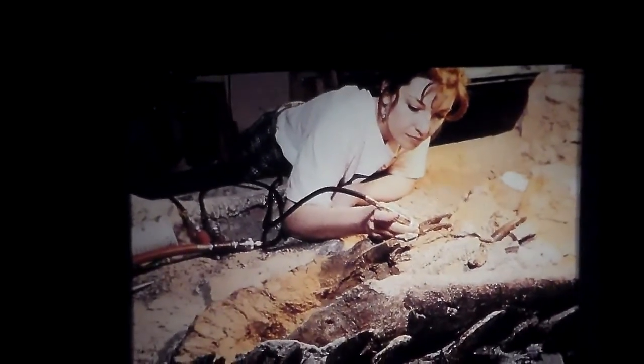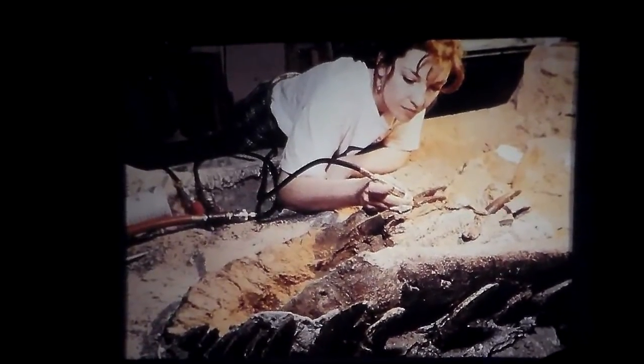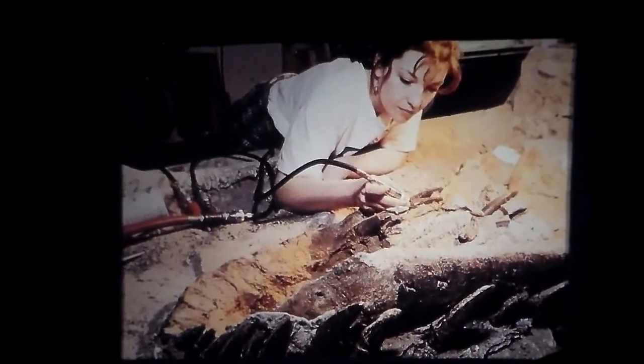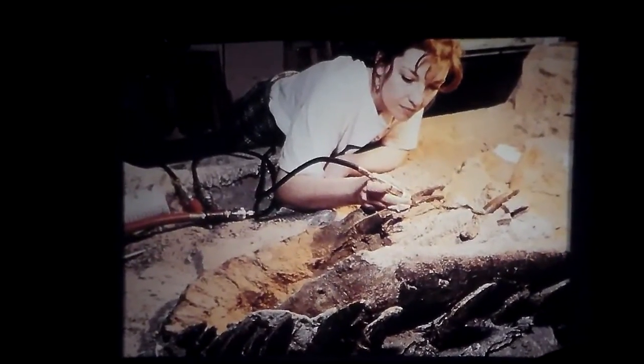One guy was teaching me in a way, and then I helped him out too. He was in the LA museum, and he went down to the San Diego museum. He finally died of cancer, but he said, you don't want to leave your signature on any fossil.